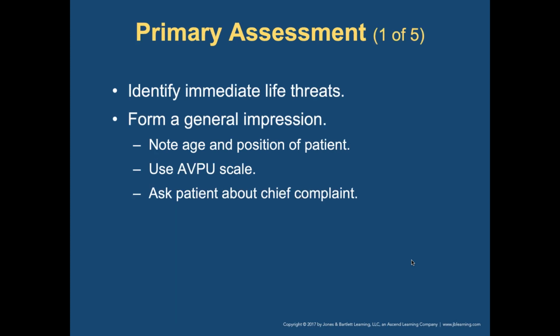Go over primary assessments. You identify the life-threatening issues, and it's probably with the ABCs. If there's any problems with the ABCs, fix it. If any major problem is identified, treat it immediately. Don't stop. Don't go past go. Don't collect $200. Fix your ABCs.